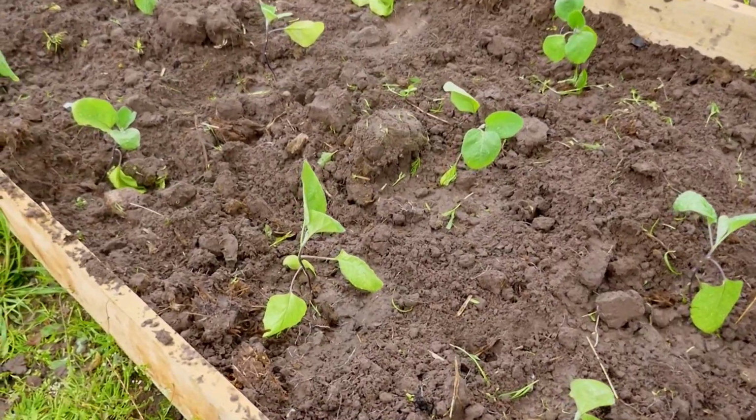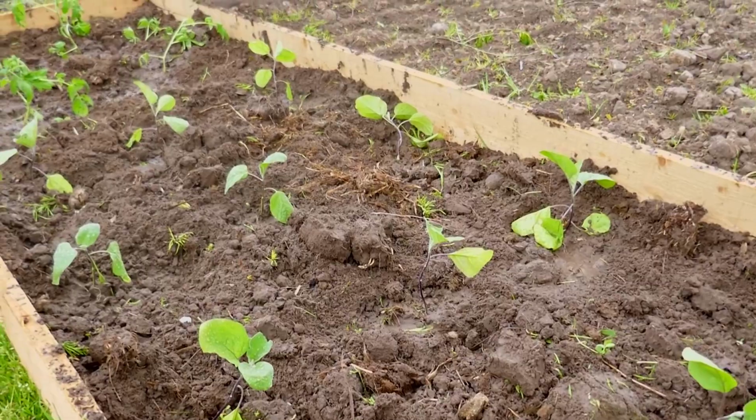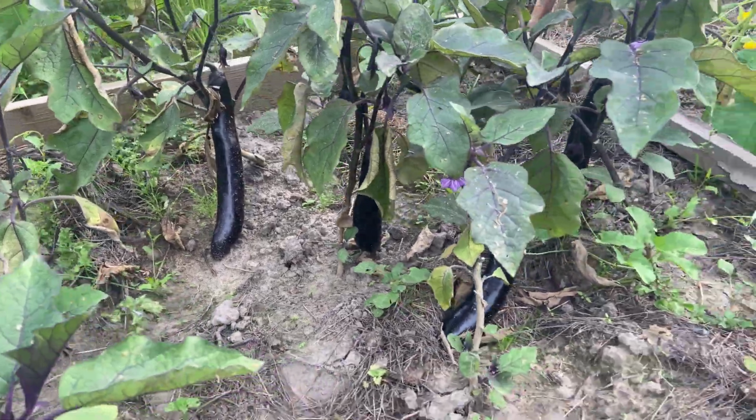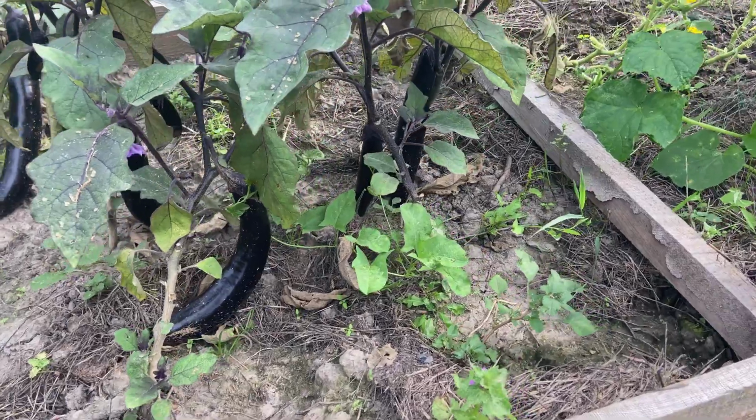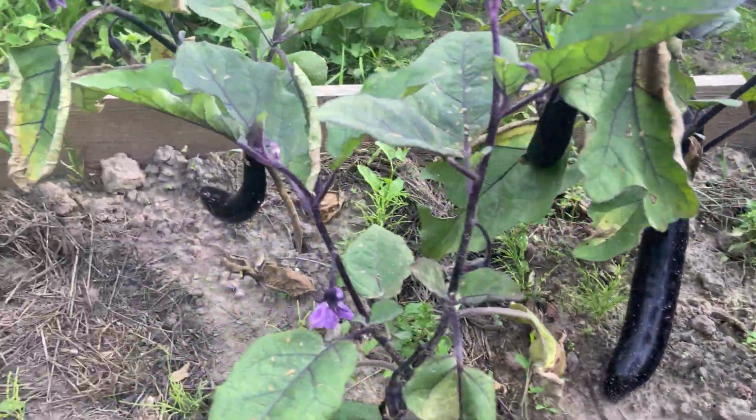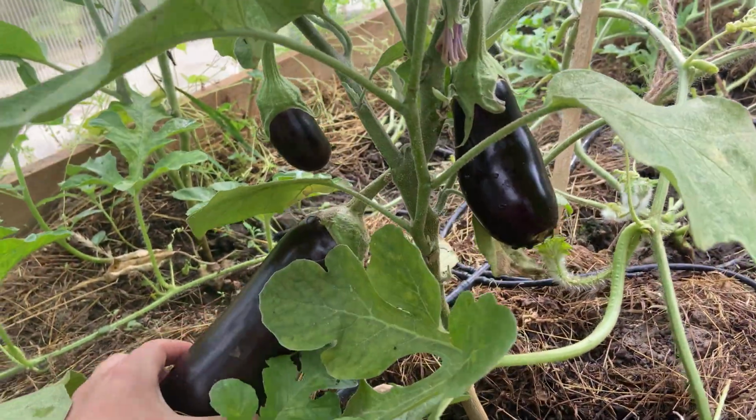Eggplants in the open weren't a huge success. I gave a try to a new type of them, lawn ones, and it turned out to be rather uncomfortable in cooking. I'd still love to stick to the usual small and stout variety of eggplants like this one.